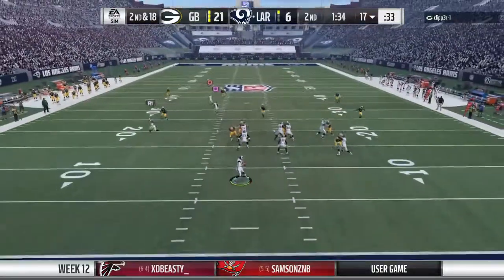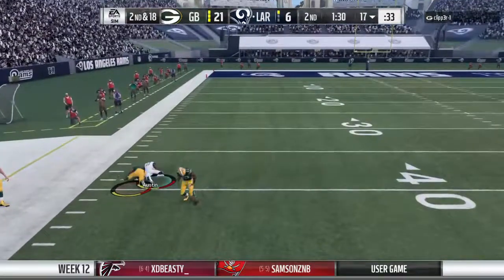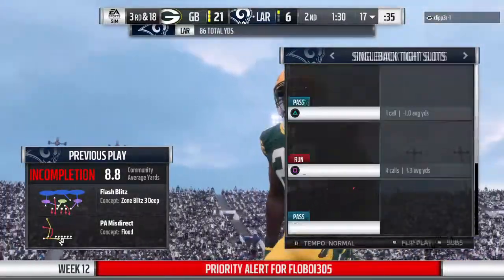Here's Goff now on second down. He'll let it fly for Austin. And he knocks the ball away, and it falls incomplete. The intended receiver, Tavon Austin, and it's third down.